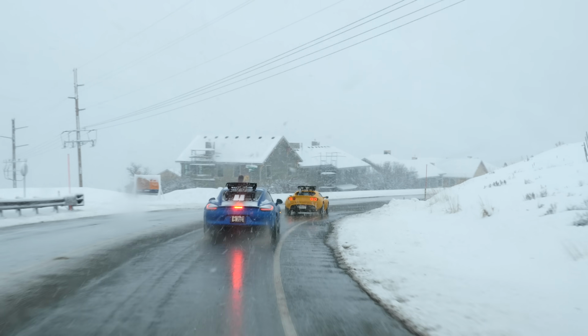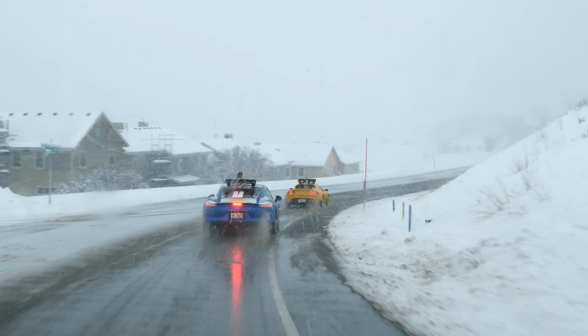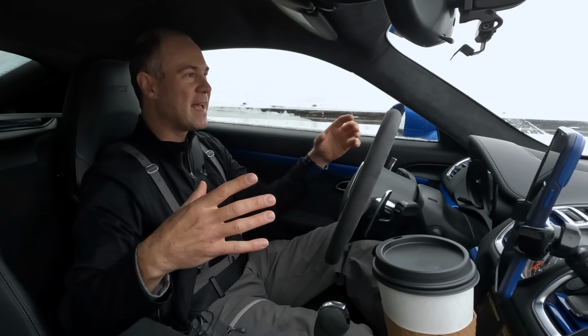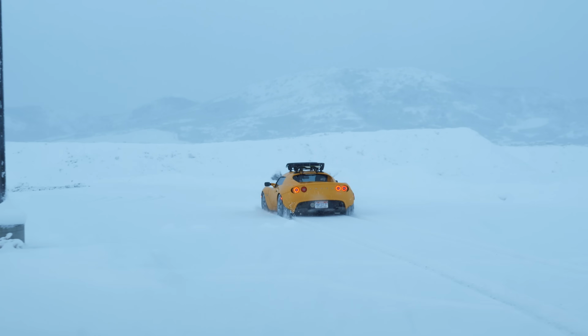And look at this. I'm following a Lotus Elise in winter conditions. I keep joking with Todd that he should just install a little mini blade. We should film him plow a parking lot.